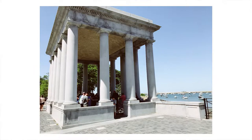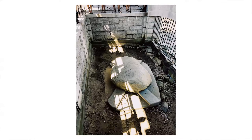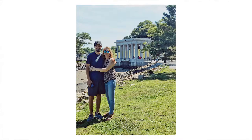And then we went down to see Plymouth Rock, which was smaller than I thought it would be. You know, you expect when you're going to see something like that, it's going to be at least bigger than a Volkswagen Beetle, but this didn't quite beat the Beetle. I was thinking even bigger than that. I don't know. When I thought of Plymouth Rock, I thought of Plymouth Rock. Yeah. But it's still very cool.